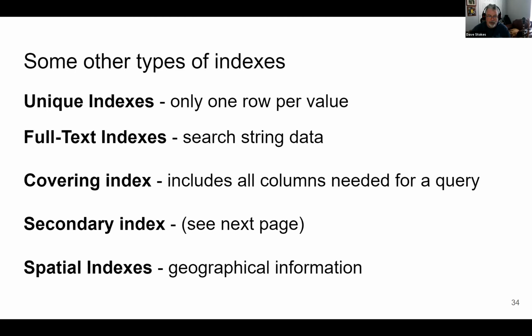I talked about secondary indexes already. Spatial indexes are for geographical information. So if you want to know all the places to get pizza within the radius of your current longitude and latitude, this is the type of index you would use for that.